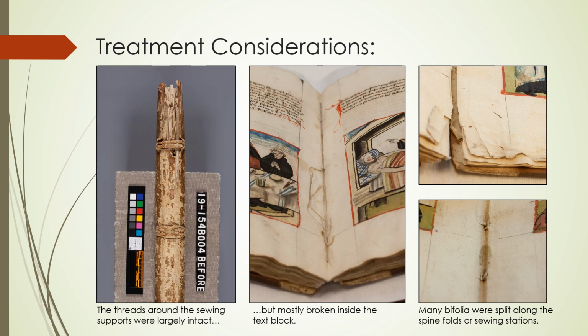The binding was holding together fairly well, and this was largely due to the secure board attachments, unbroken sewing supports, and intact sewing around the raised double cords. However, the sewing was largely broken inside the text block, and some sections were loose. The loose sections had enlarged or torn sewing stations, and many were split or partially split along the spine fold due to mechanical wear.